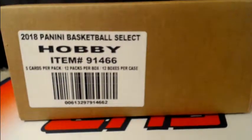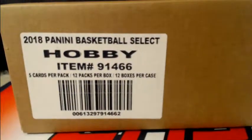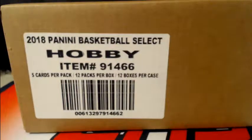We're here with a case of 2017-18 Select Basketball. This is a new product that just came out, and I'm pretty excited to open it. Actually, I'm not. Just kidding, I am. Basketball's not really my thing, but I'm going to open it anyways, because it often has a lot of big hits. That's what we do. We like to open up some big hits for not much cash.